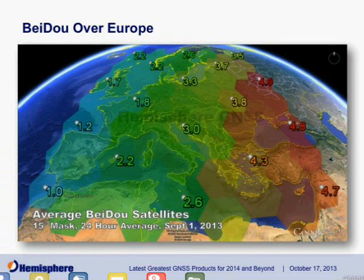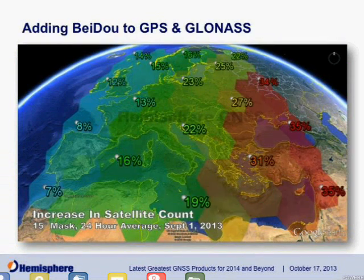So when you look at that in terms of what's the benefit, if you say, okay, I already have a GPS GLONASS receiver, what does 3 or 4 or 5 satellites mean? We're looking at a 20 to 30 to 35% improvement in Eastern and Southern Europe. France, Spain, England, they're getting a little bit further around the planet and not seeing as many of those GEOs, and there's still measurable improvement. And again, this is above 15 degrees, so that's fully suitable for RTK measurements.